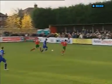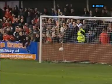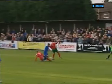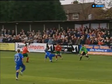Harrogate Railway of the Unibond League North caused one of the first round upsets by knocking out Blue Square Premier side Droylsden. Droylsden thought they'd taken the lead in the first half, but Terry Fern's goal was disallowed for handball. It turned out to be a pivotal moment.